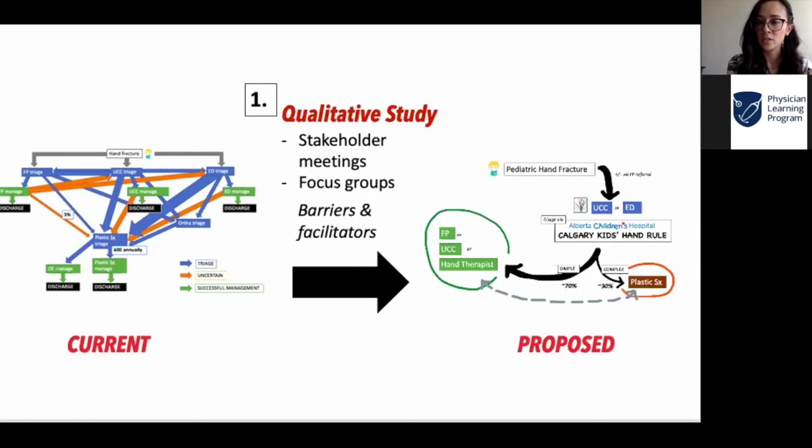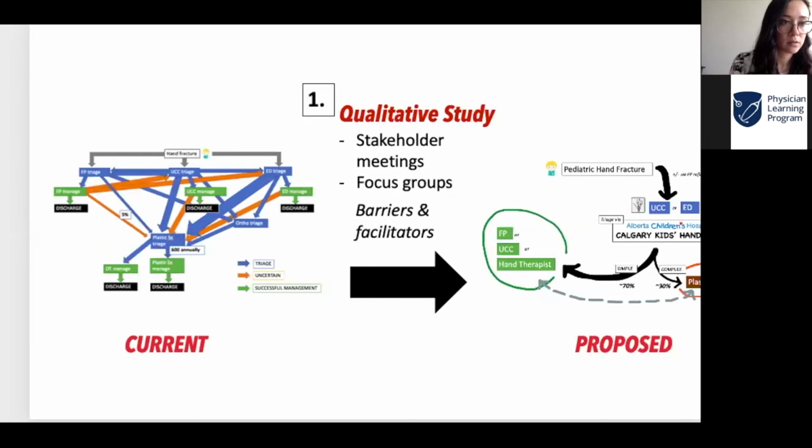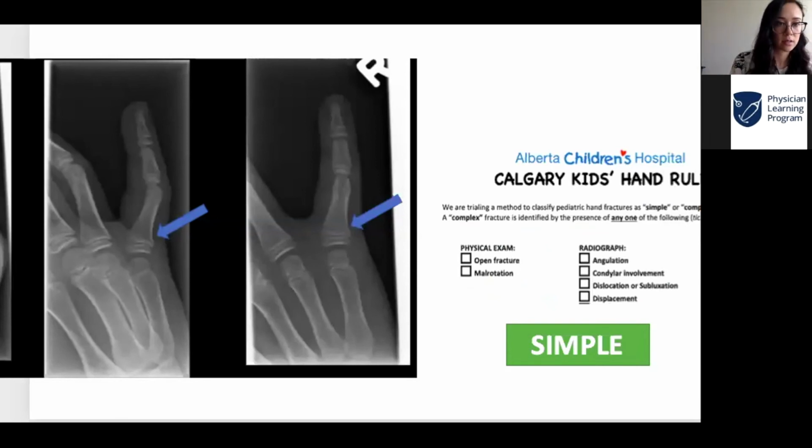One of the questions is that the last Salter-Harris 2 example is angulated. What defines angulation needing referral? I'll try to bring up the fracture that we're referring to, or I think we're referring to at least. Yes, I think it's this one.